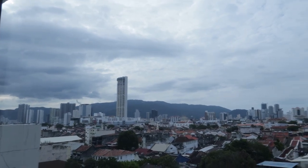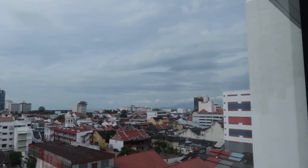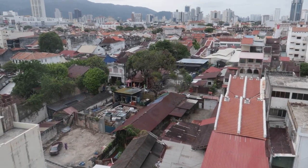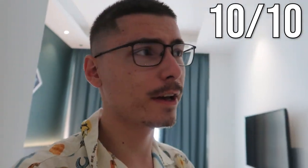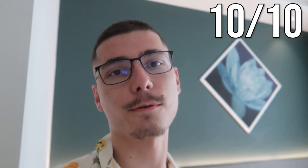You can see Komtar, and also Gurney Drive, Tanjung Tokong, and over there in the distance the sea view, and down there it's the usual Georgetown. Very nice, very nice. All in all, 10 out of 10 service from Savv Hotel. Can totally recommend them. If you go there, you will definitely not regret it, because this is definitely the best hotel in all of Penang. You have my word for it.